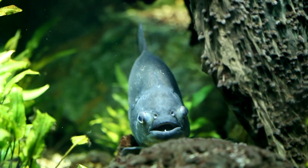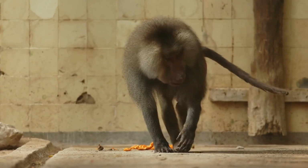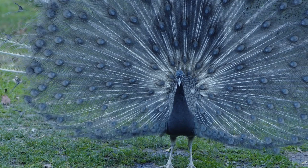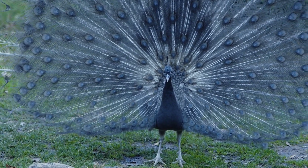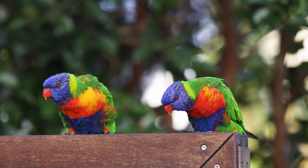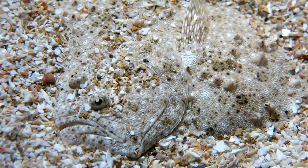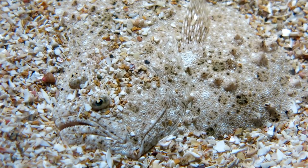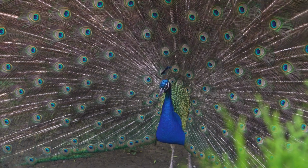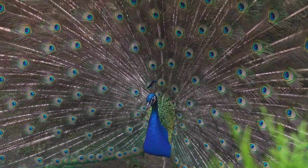But camouflage isn't just about hiding from predators or ambushing prey. Some animals use it for a completely different purpose, attracting a mate. Take the peacock flounder, for example. This flatfish can change its color and pattern in an instant to blend in with the seafloor, but it also uses its camouflage to show off. During mating season, the male flounder will flash bright, iridescent colors to attract a female. It's like the fish version of a peacock's tail feathers, but with the added bonus of being able to disappear when danger is near.